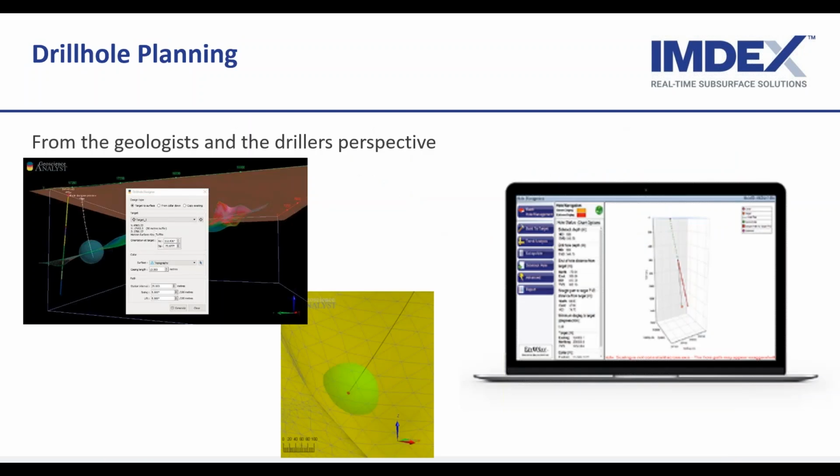Okay, so at the start, when I was talking about macro trends, one of the things that I mentioned was this increasing trend towards deeper drilling and likely directional drilling to hit deeper targets. So what does that mean? Well, certainly at the planning stage, it means that you need to put quite a bit of consideration into how you're going to get the hole to where you want it to be. And you need to do that from two different perspectives. You need to consider from a geologist's perspective what it is you want to hit, and then from the driller's perspective, how are you going to get there.